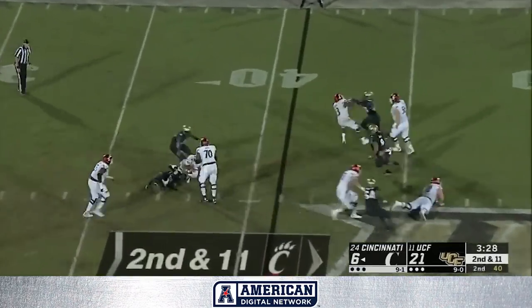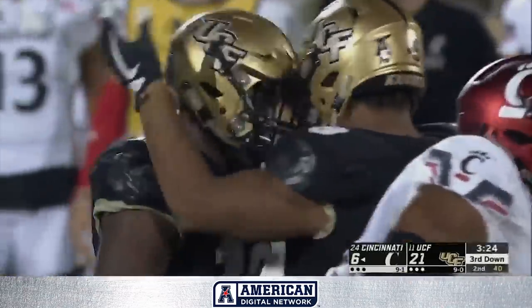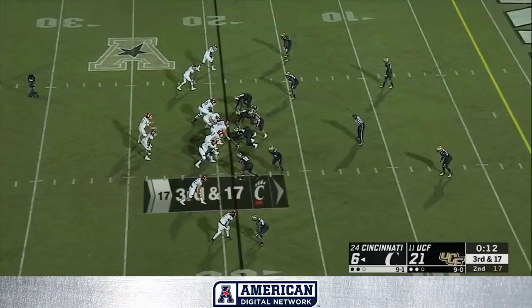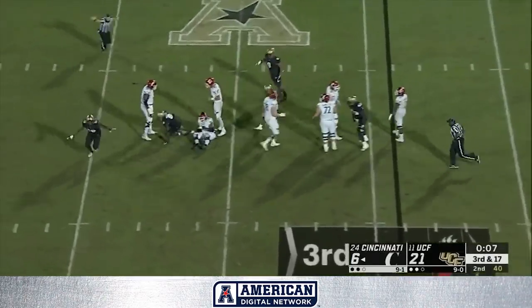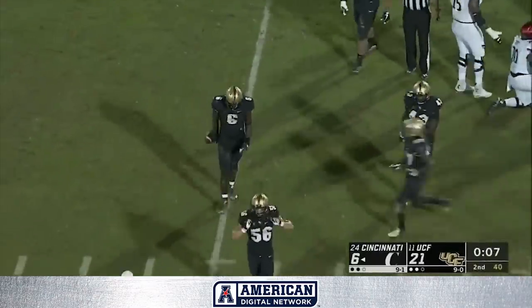Ritter trapped and dropped behind the line by Titus Davis. Wow, what a play. This defensive line is playing ball tonight. Slot to the right can be used in these situations. And Ritter dropped. Incomplete. Oh, they took it right out of his hands. Hayes just took it away from him.